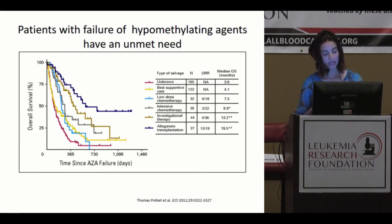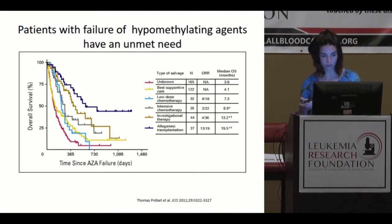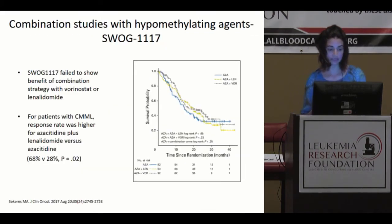And at that point in time, a study from 2011 looking at 4 pooled studies of patients who got Vidaza and progressed after that, we don't have a lot of great options. And standard, whether you use high-dose chemotherapy, low-dose chemotherapy, supportive care, all the survival curves are less than optimal. The only plateau really comes with patients who go to stem cell transplant, where you do have long-term survival. So this is clearly an area of unmet need.